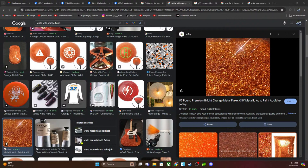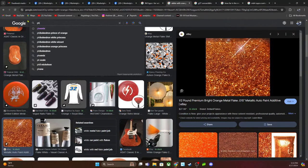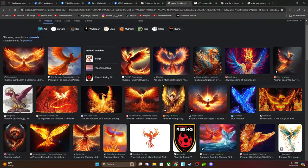Woodland green. We're looking at warm colors here, fellas. I don't know if you guys are deaf, but we're looking at warm colors here. Just to show you guys one more time, we want it to look like a goddamn phoenix, okay? We want it to look like a firebird. We don't want it to look frozen orange.